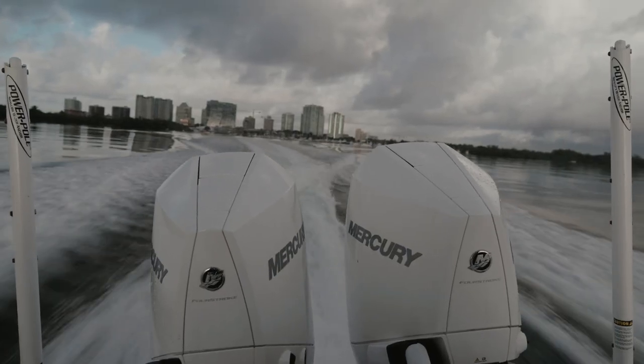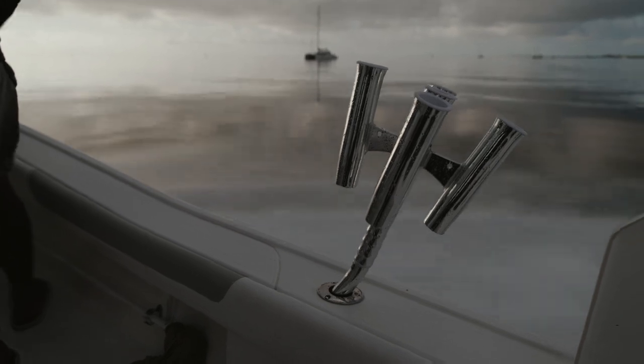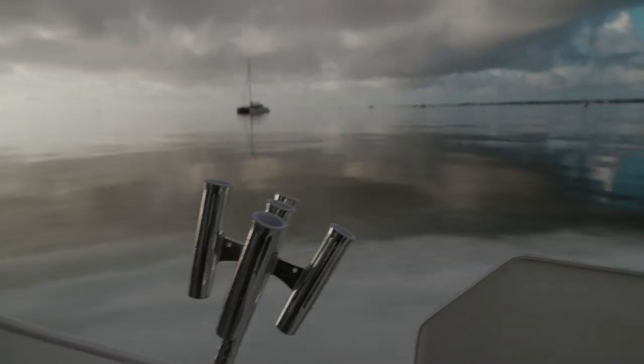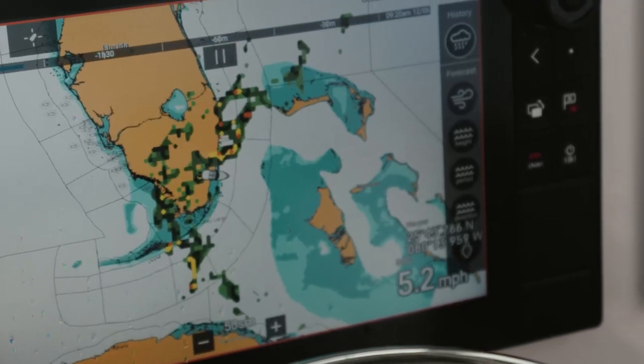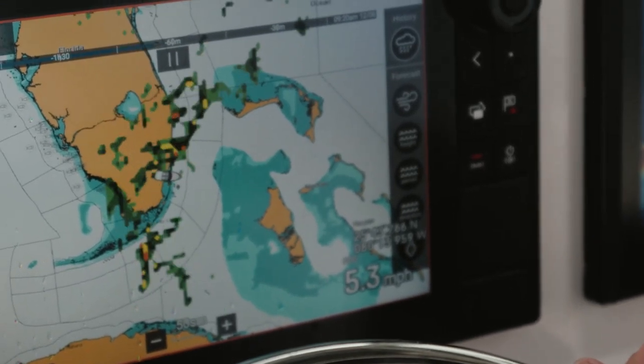Well known as South Florida is for its fishing, it's also known for its fast-changing weather conditions. Overnight warm Gulf Stream waters condense the air with moisture, and most mornings are spent dodging rain showers.